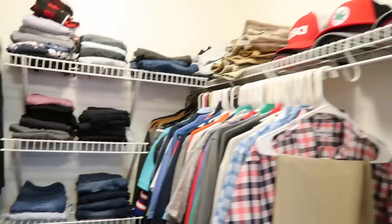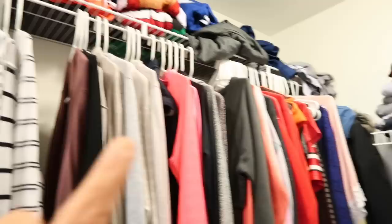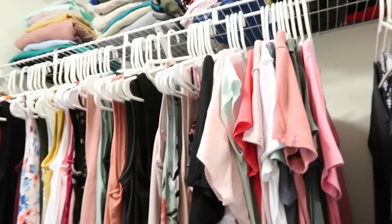We were able to switch out all of the hangers. They're all white. Like I said, I bought one packet. So other than that one packet, we had enough from what we purged to put in white hangers. But I definitely feel so much better. I feel more free. My closet just feels refreshed and ready for the change of seasons, ready for fall. My mind feels less cluttered now that my closet is decluttered.